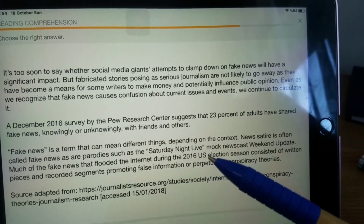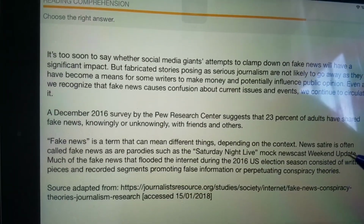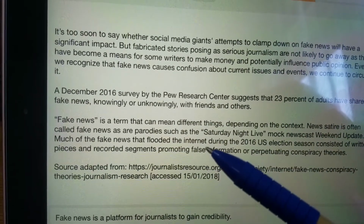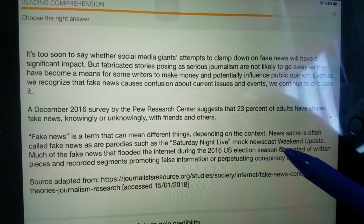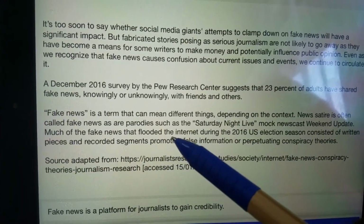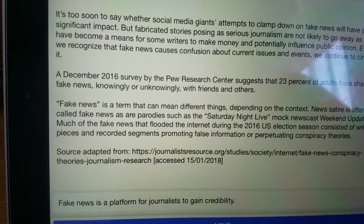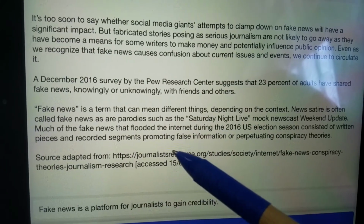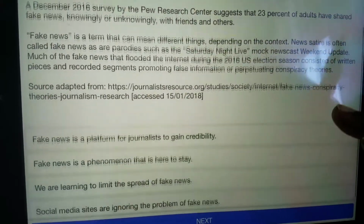Fake news is a term that can mean different things depending on context. News satire is often called fake news as a parody, such as the Saturday Night Live mock newscast Weekend Update. Much of the fake news that flooded the internet during 2016 US election season consists of written pieces and recorded segments promoting false information or perpetuating conspiracy theories.